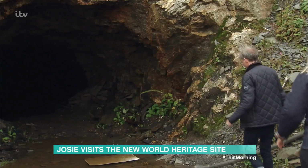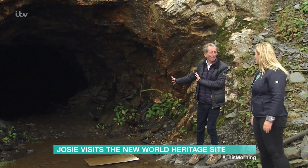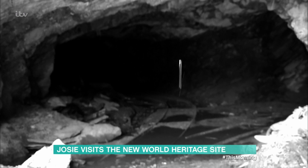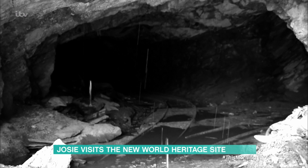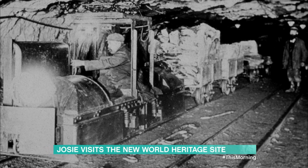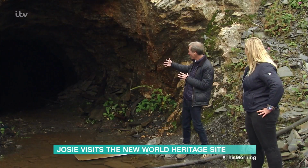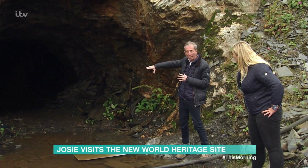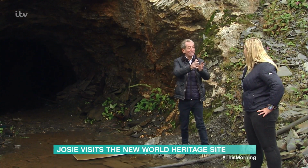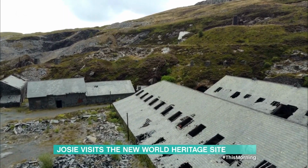Right, Josie, so this is the entrance to the mine itself. What you have to imagine is there are miles and miles of tunnels underneath here. Wow, you can actually see the tracks there. Underground, each cavern would have had probably a family group working in it, and they would have sent the slate up on a wagon, which would have then come through here all the way into the building behind us. And that's where the slate was then made into roofing. That is amazing. It's just steeped in history here, isn't it?